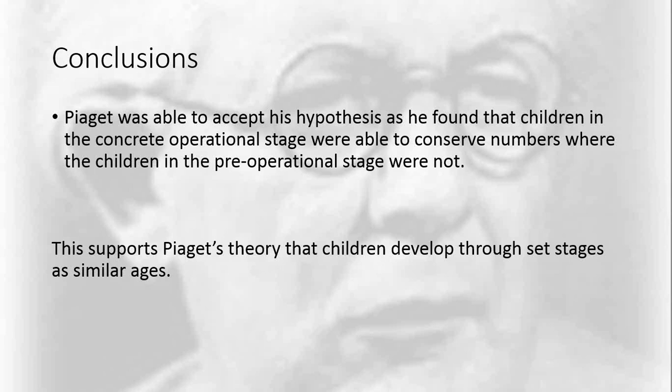Okay, so for next lesson, make sure that you can describe the method thoroughly and accurately. Make sure you understand what conservation is, what a child who can conserve can do, and what a child who can't conserve can do, and make sure you're completely happy with those descriptions of the stages. Find a way to help you remember them, and make sure you know those key skills that happen in each of the stages.